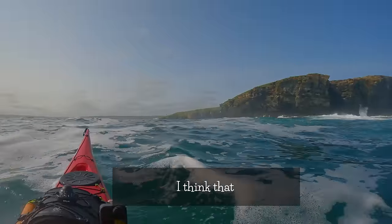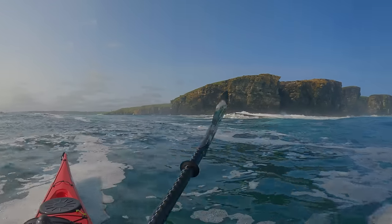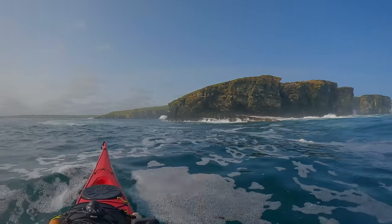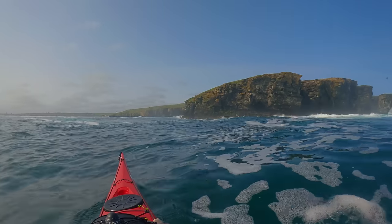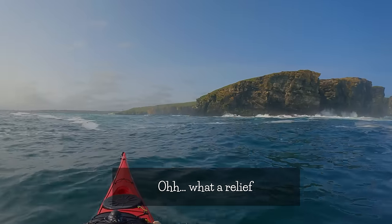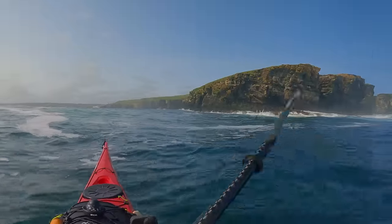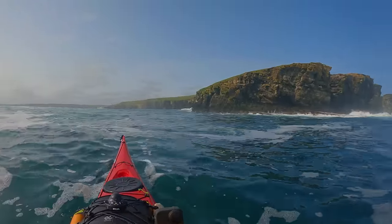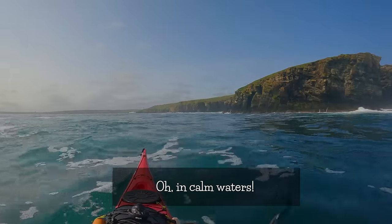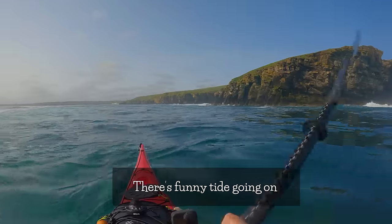I think that was one of the most challenging sections of coastline so far. Wow. Oof. Oh, what a relief. Oh, and calm waters. Hey. Bit of funny tide going on.